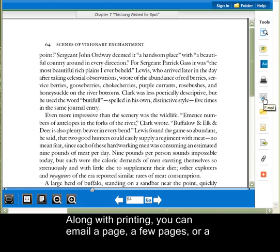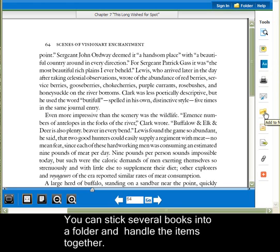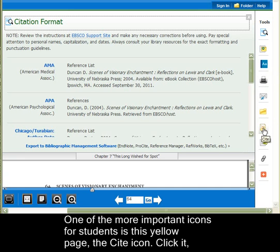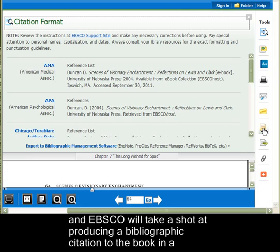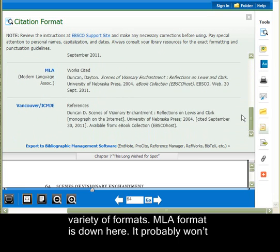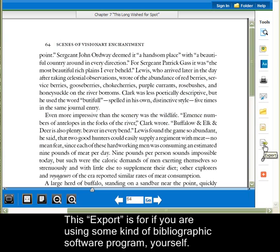Along with printing, you can email a page, a few pages, or a chapter to yourself in the PDF format. You can stick several books into a folder and handle the items together. One of the more important icons for students is this yellow page, the Cite icon. Click it and EBSCO will take a shot at producing a bibliographic citation to the book in a variety of formats. MLA format is down here. It probably won't get it quite right, but it will be close. This export is for if you are using some kind of bibliographic software program yourself.